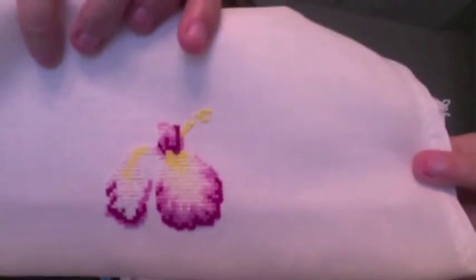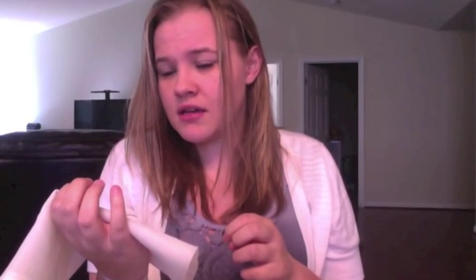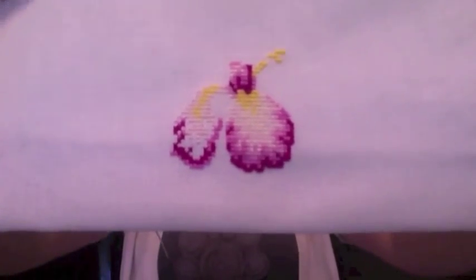Okay, the next two are new starts. And the first one is pretty simple. It's just an iris. I pulled this one out of, I believe it's the Cross Stitch Card Shop. Yeah, the March 2013 issue. I have it on my iPad, and I'm stitching this for Danny's grandma, who just had surgery yesterday. So I thought that it would be a nice gesture to send her a little get well iris.